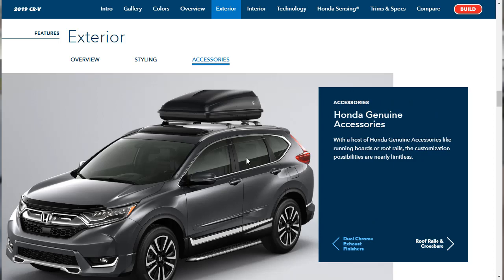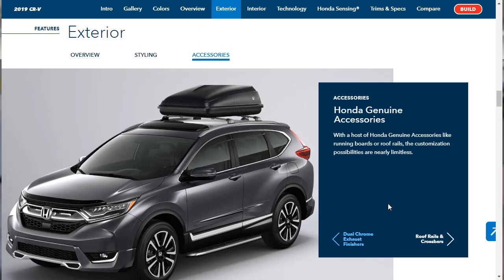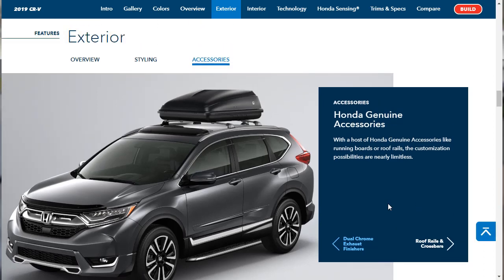And then over here, finally, for exterior features, they're letting us know there's a host of Honda genuine accessories like running boards, roof rails, and things like that. They say the possibilities for customization are nearly limitless, which works out considering that there are virtually no options for the trim level. So it's great that we can have some options with the accessories.